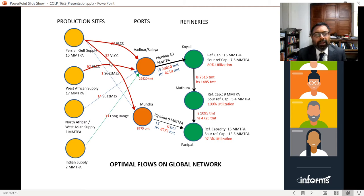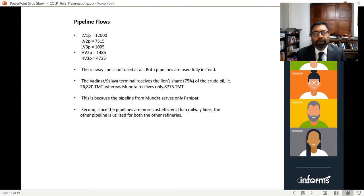Now on this slide, I have indicated all the solution numbers. So 23, 32, these are the requirements. Then on the pipelines, you can see how much low sulfur is transported and how much high sulfur is transported. And finally, the utilization. You can see this refinery is utilized only 80% because all the high sulfur crude is shipped further down, and the two refineries which are downstream are utilized almost 100%. So here are the pipeline flows.